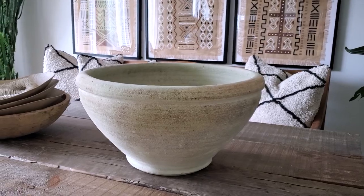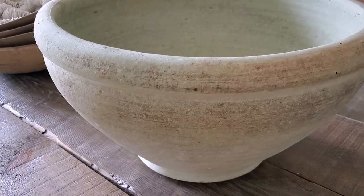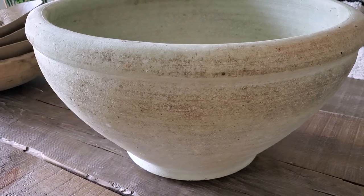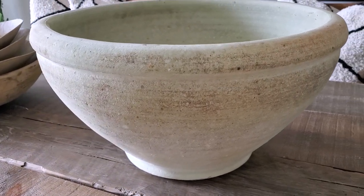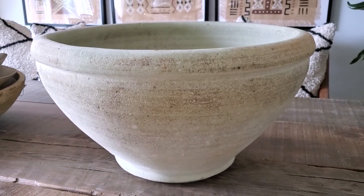I just love the color. It's like an ivory mixed in with a sagey green, and that's what I love, because I've been incorporating a little bit of sage green and some black, and I just think it's perfect. And if ever I get fed up, like I said, I can always paint them and revamp them. Sometimes with our home decor, we like to change things up and give things new life. So if ever I get fed up with them, I can just paint them.